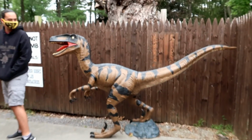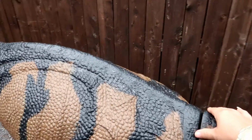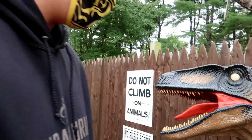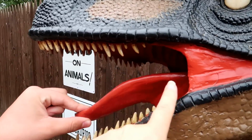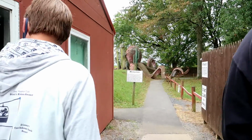Look, Lakelyn, your first dinosaur. It's a velociraptor. It's a what? Velociraptor. Yeah. Ooh, his tongue. You can tell this has been recently painted. Ooh, the dinosaur. I mean, the octopus is a little creepy.